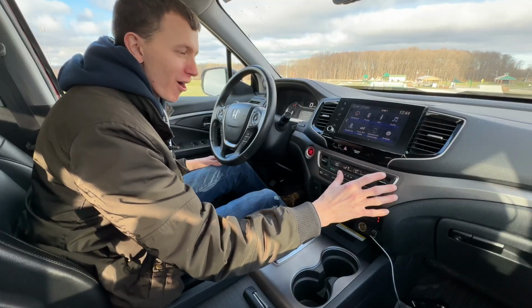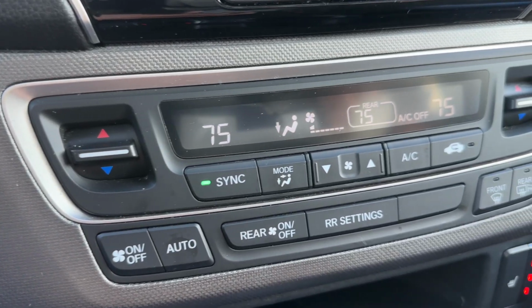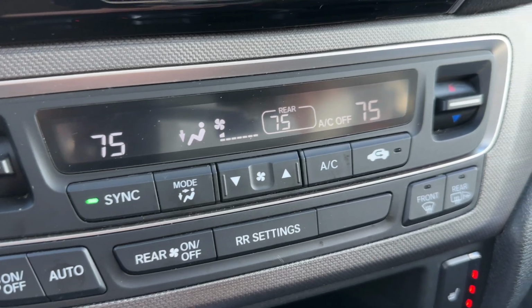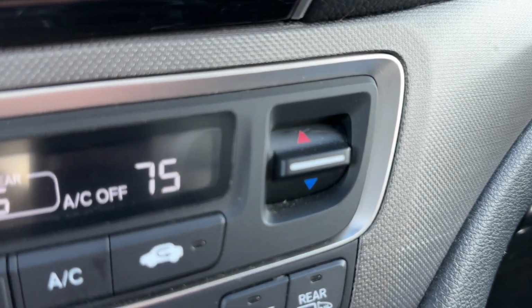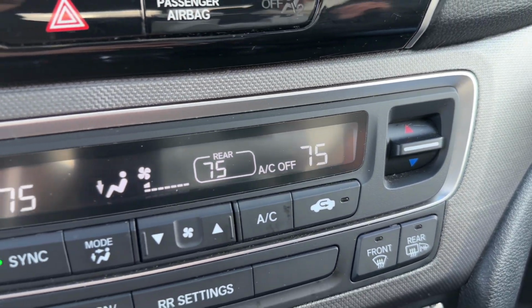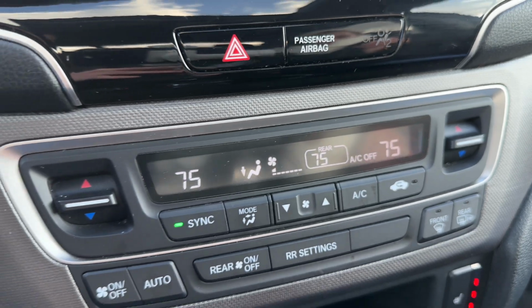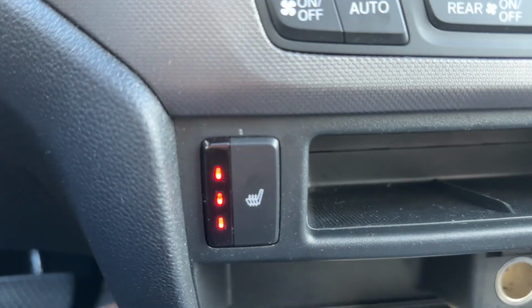And then right below our radio, we do have our climate control. And this, we do have the dual zone climate right here. And then you have all your fan adjustments right down here as well. You can turn the air on and off, and you got your fan speed button right in the middle. And then you can turn the rear air on or off with that button right there. And then down below that, you do have your heated seat buttons right there.